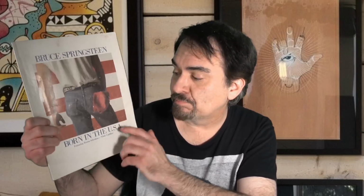Now this is a songbook, Bruce Springsteen, Born in the USA. It's got every song for the guitar inside here. Now, I paid $1 for a couple different ones of these. I'll show you the best one in just a second. This isn't a super huge pricey item, but I should easily get 14, 15 bucks from my dollar investment. Not super huge, but some of these we've sold for hundreds of dollars.